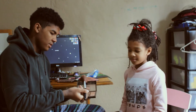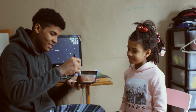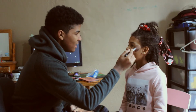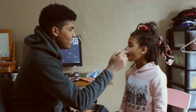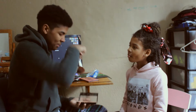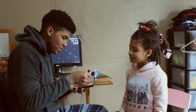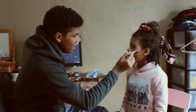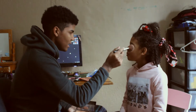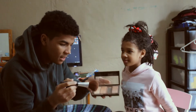So we're first using this, so must I do it like this? Yeah, circular motion. And then how? Like this. Other side. And then put on some more. Let me put on some more. I need like this. So now we're using the lighter glitter. Okay.